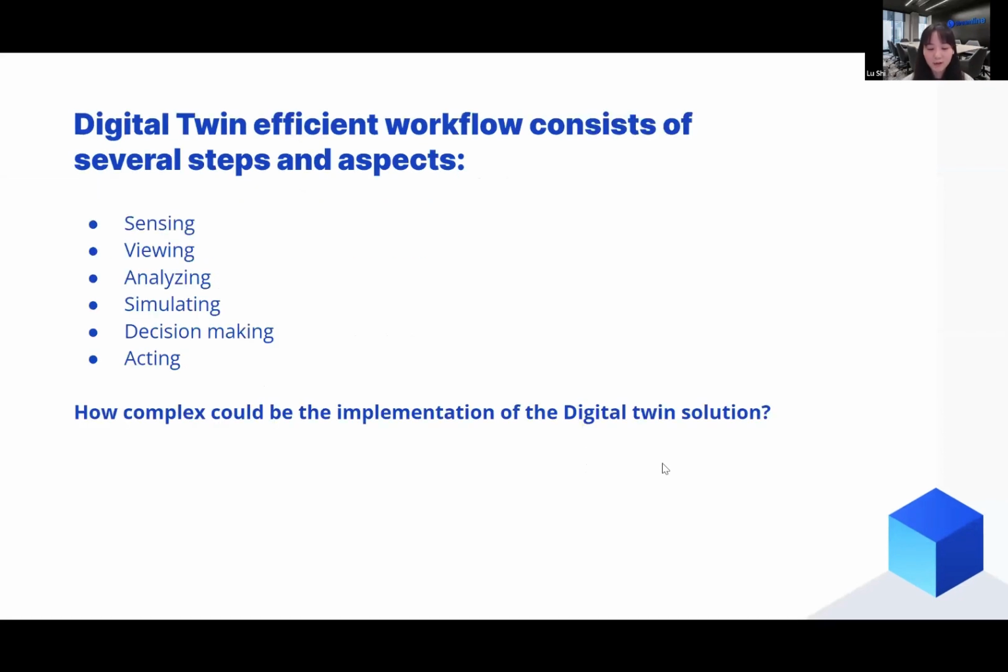Okay, so now let's go back to the digital twin again. And here is a small tip about the workflow of the digital twin. You can see on the screen there are several steps we can do when we set up the digital twin, including sensing, viewing, analyzing, simulating, decision-making, and acting. Maybe you will think digital twin setting or implementation is quite complex and long-lasting. So Tommy, can you please tell us how the implementation of the digital twin solution actually looks like?